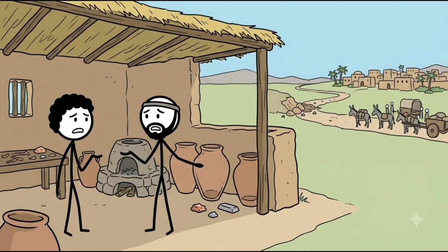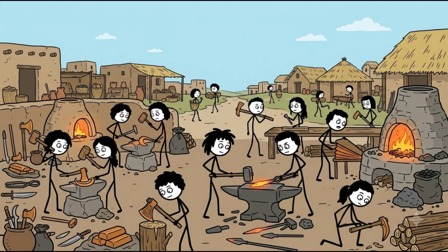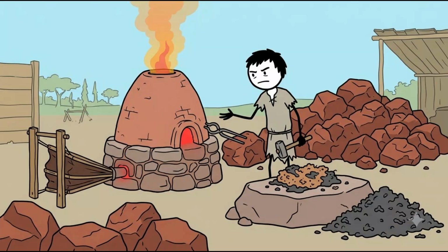In some regions, access to the materials and networks supporting bronze production became more difficult, yet bronze did not disappear. In many areas, it continued to be produced and used for centuries alongside emerging technologies. One of those technologies was iron. Iron-bearing ores were far more widely distributed than the tin needed for bronze. But availability did not automatically mean easy production.